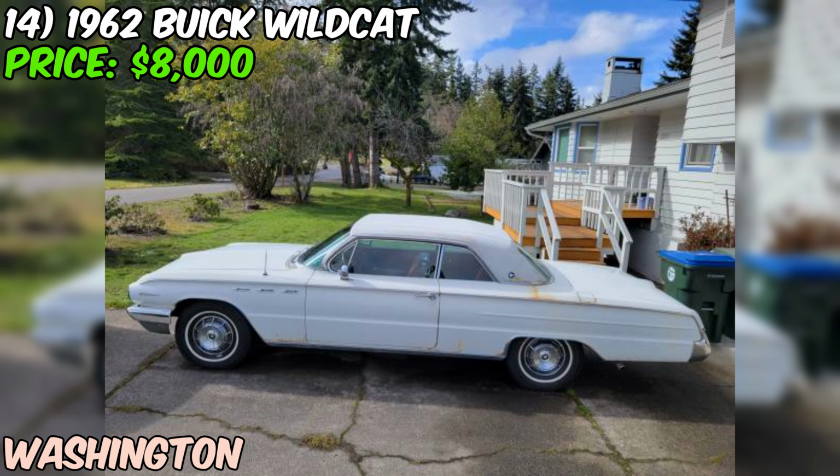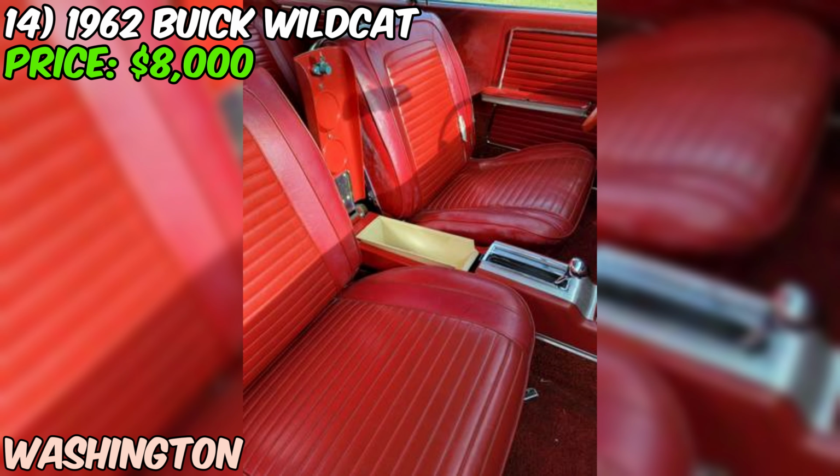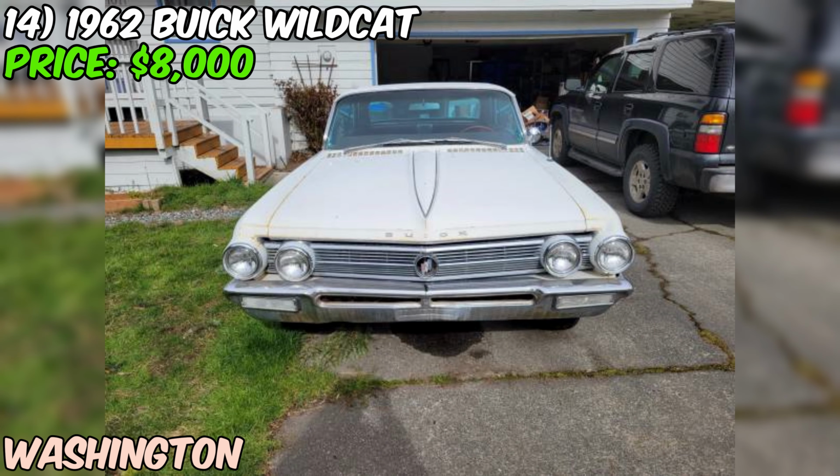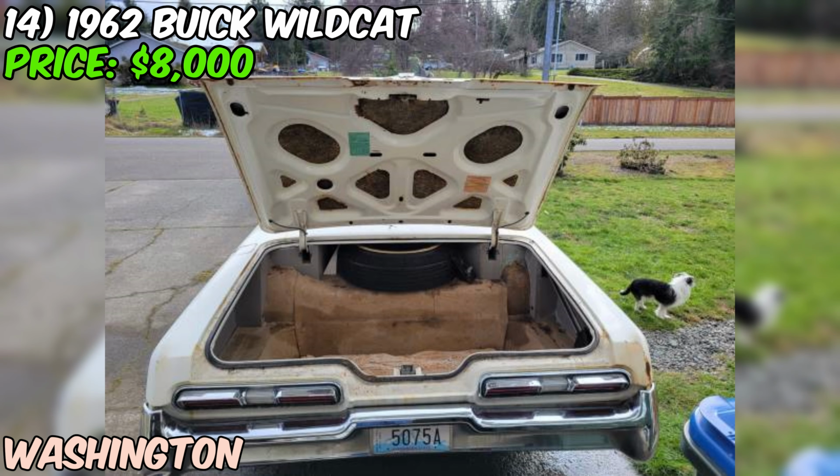14. We got a treat for you today. A 1962 Buick Wildcat that's just begging for a new owner. This vintage beauty is up for grabs on Craigslist for just $8,000. And from what the seller tells us, it could be the perfect project car, or even a daily driver for the right enthusiast. First off, let's talk about what makes this Wildcat so special.